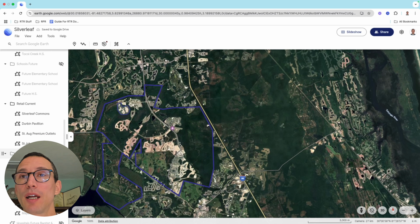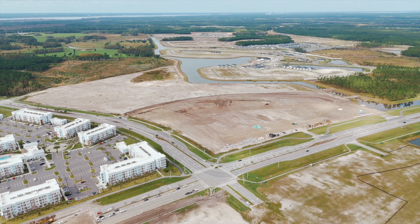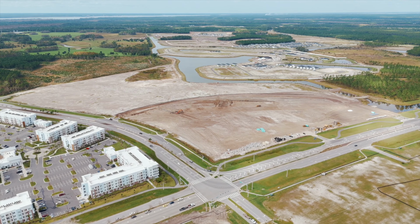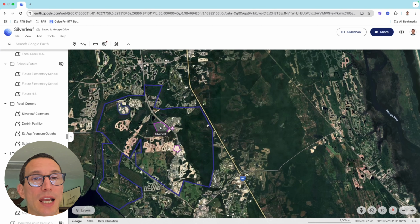Okay, let's talk about what's coming in the future. Check this out. That huge section right here is going to be the largest Publix shopping center in Florida. Oh, I'm sorry, I mixed that up. That one down here is going to be the Publix, and up north going to be a town center that kind of rivals the St. John's Town Center up north in Jacksonville. So lots of restaurants and retail shops there. So that will be coming.